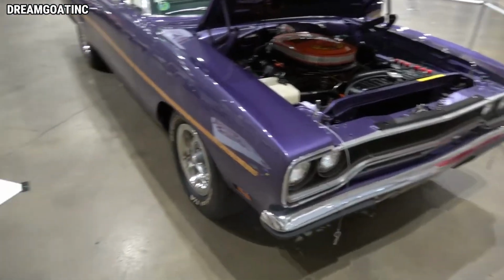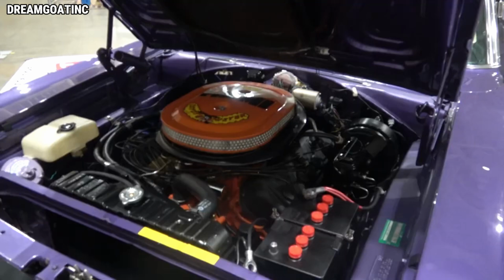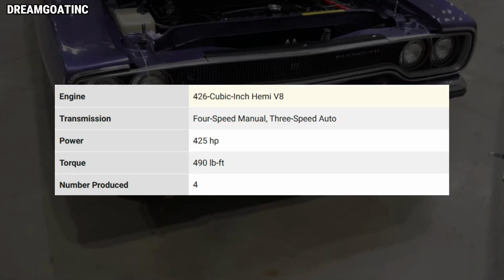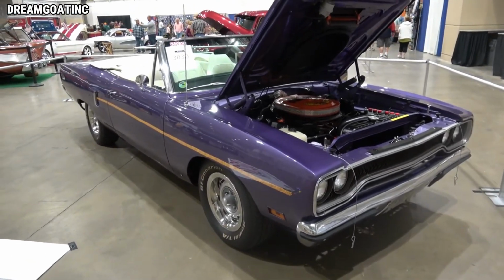For this reason, Plymouth managed to sell just 658 drop-tops that year, with 34 of those receiving the 440 and as few as 4 coming with the Hemi. V8-powered Roadrunners of any displacement are a rare sight, but those with a 426 under the hood are truly mythical.